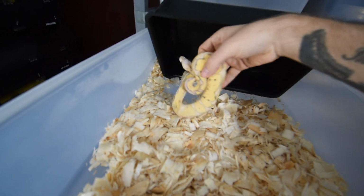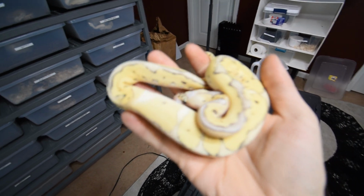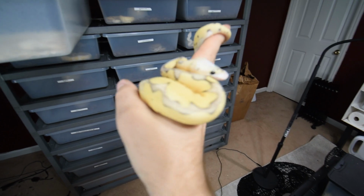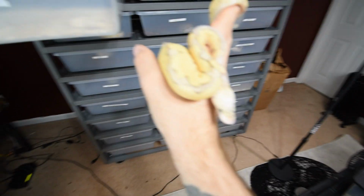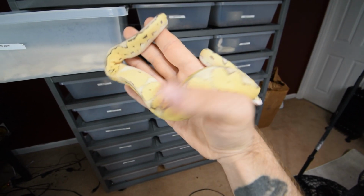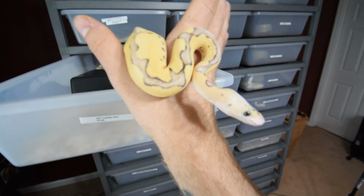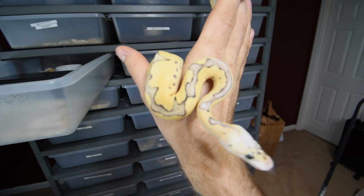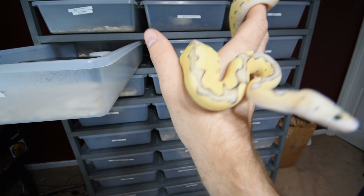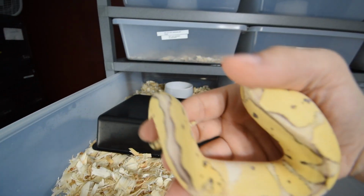So this female right here is a superfly clown and she is a 2021. And if this will focus, which this camera sucks at focusing, we can see that she looks really nice. So I think that's in focus. They're very yellow as babies. I think I saw one of these. It was either a superfly or the firefly. And obviously they do dull out as they get older, but this is the super pastel fire clown.